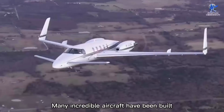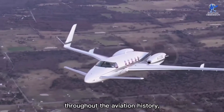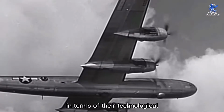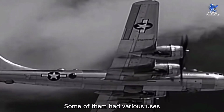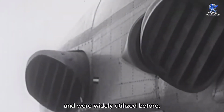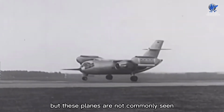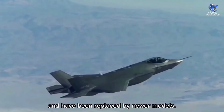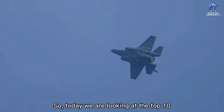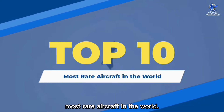Many incredible aircraft have been built throughout aviation history, and occasionally some designs, in terms of their technology and unusual appearance, amaze us. Some of them had various uses and were widely utilized before, but these planes are not commonly seen anymore today. They are considered obsolete and have been replaced by newer models. So, today we are looking at the top 10 most rare aircraft in the world.